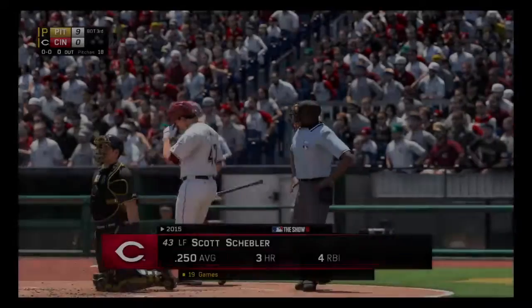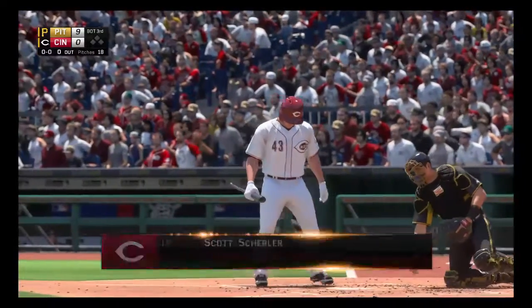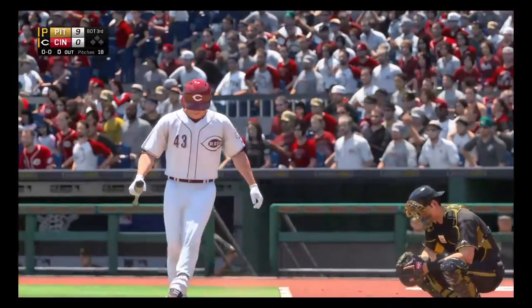Scott Schebler will come forward to begin the inning. 7, 8, and 9 to start the home third. They're still searching for a base runner. It's been 6 up, 6 down to start the game.